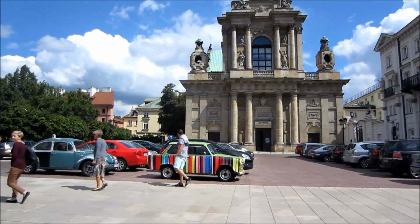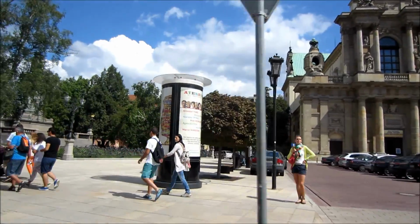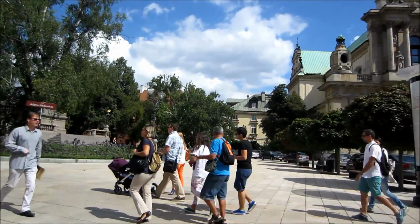On the right, the monument to Adam Mickiewicz, the greatest Polish romantic poet, who lived in the 19th century.